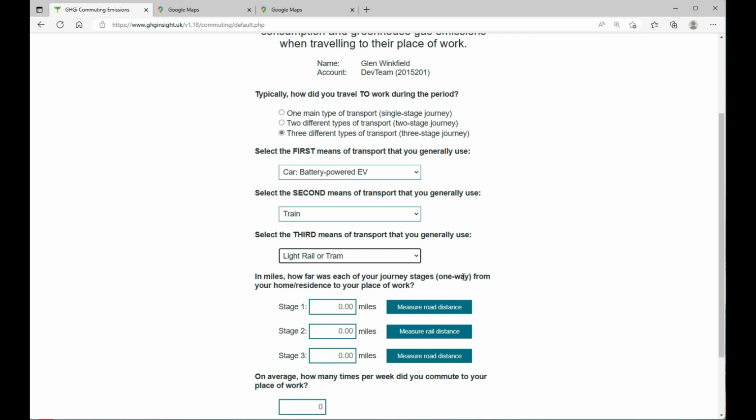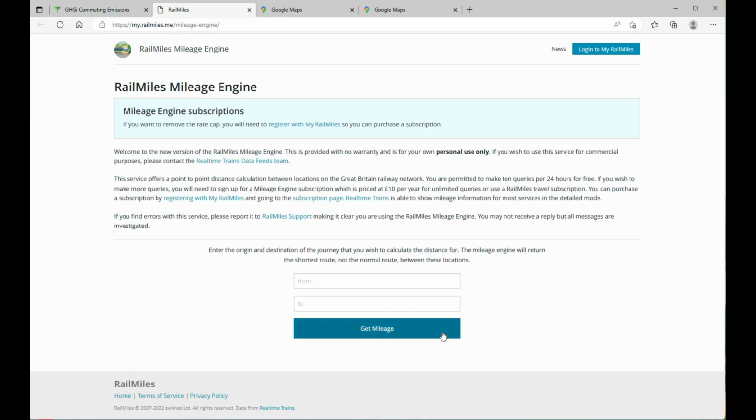For the distance to the station, we are going to enter 5.7 miles. You will see that for stage 2, selecting rail has changed the green Measure Road Distance button to Measure Rail Distance. If you click on it, you will be taken to a website that provides an accurate distance for rail travel. None of the online mapping systems like Google or Bing currently provides the track distance between railway stations.